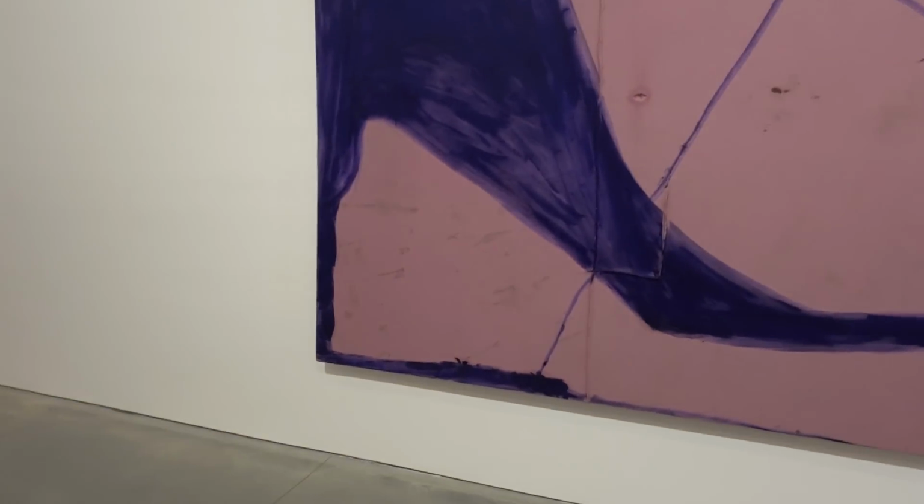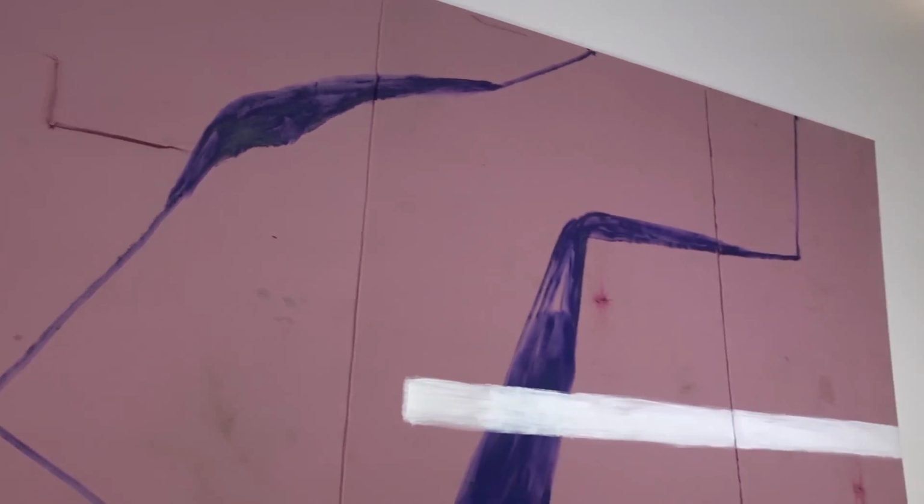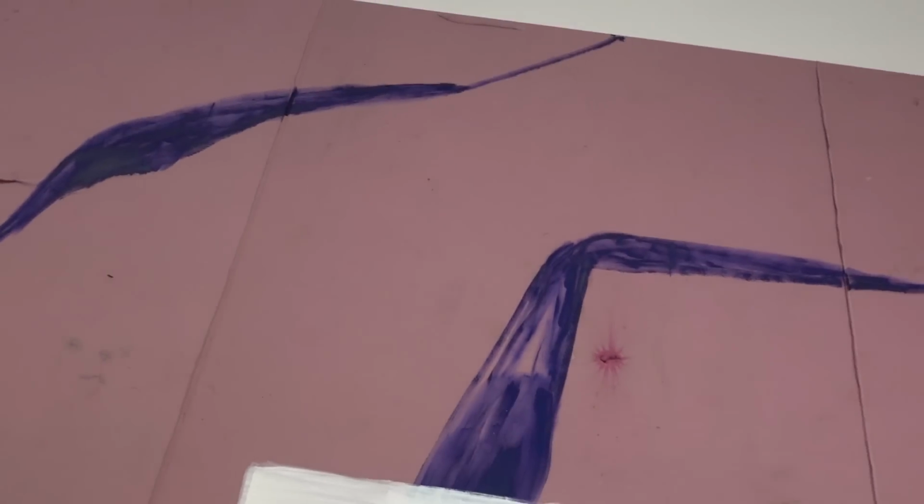This is titled Preschool and After School, and it's big. This is 128 by 213 inches, and oh boy, you leave these lights on for a while, they get pretty hot in here. Well, I was going to say that one of the qualities of a lot of Julian's work is the scale.